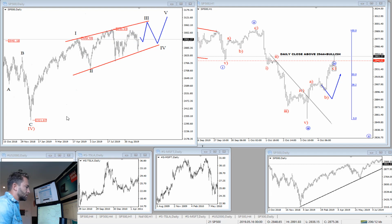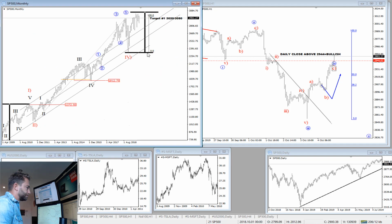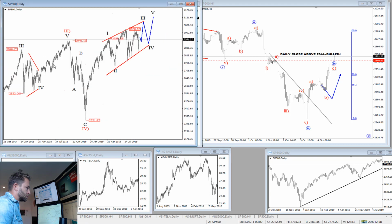Same thing happened actually. Let me just put this in. Each time the market moved to a new high, it reversed very quickly. You can see here. So I would not be surprised if something similar happens once we reach new highs once again.